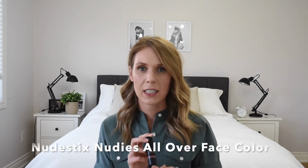So the first one that I have been using for so long is the Nudestix Nudies All Over Face color. This one is in Naughty and Spice. That's the color I'm currently wearing on my lips. This blush is honestly amazing. It is so creamy, so blendable. A little bit goes a long way, which I love. And this is generally what I bring with me when I'm traveling, because I try to travel light, and this weighs like nothing, takes up no space, but I have a really nice lip color and cheek color. So highly recommend. I will probably buy this product forever.